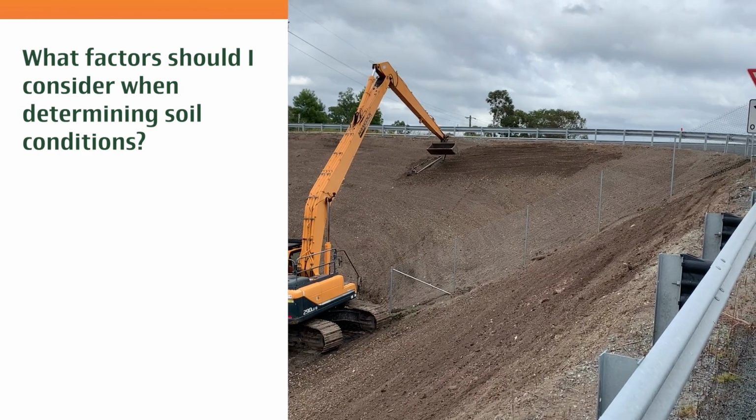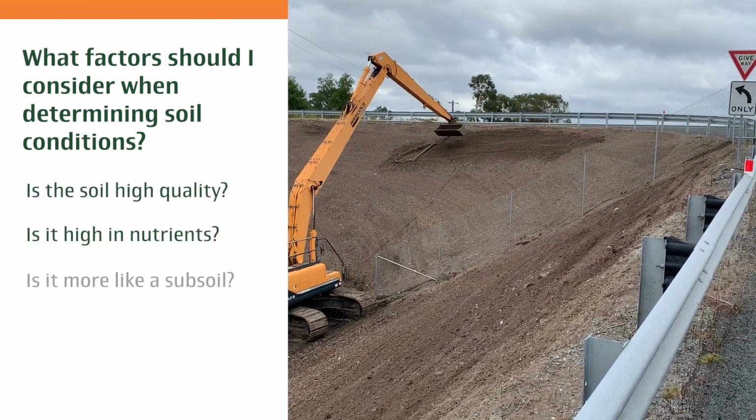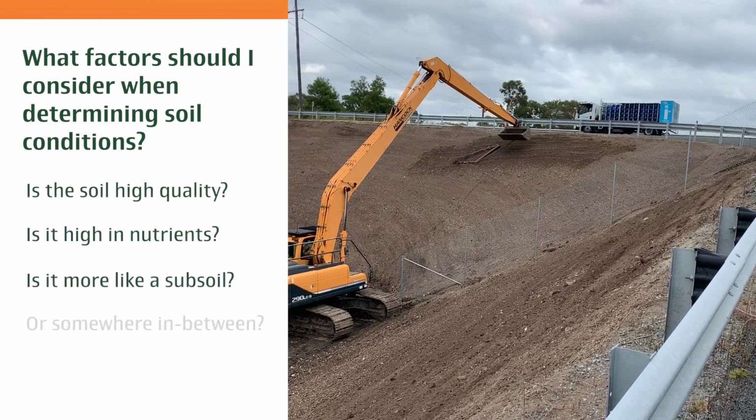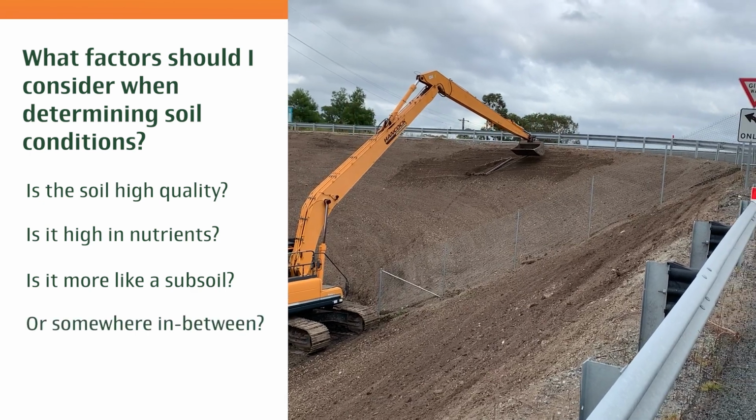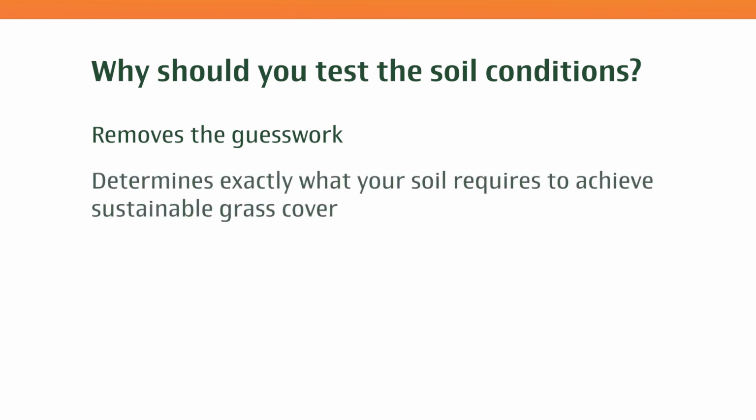Factors you'll need to consider include: is your soil a high-quality topsoil, high in nutrients? Is your soil more like a subsoil? Is it somewhere in between? As we've mentioned, testing your soil is a simple method that removes the guesswork. The test results determine exactly what your soil requires to achieve sustainable grass cover.